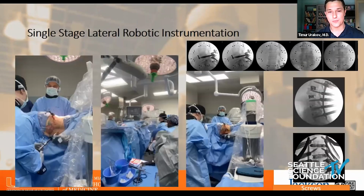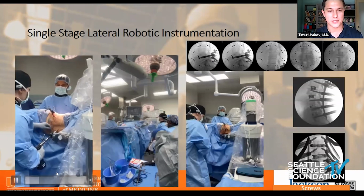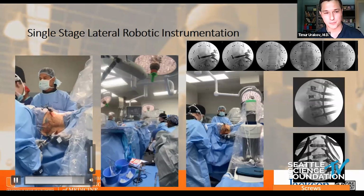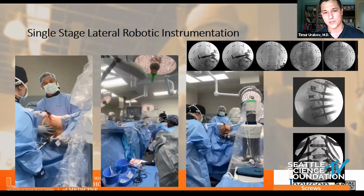The robot has helped me a lot with my single stage lateral. Martin has done a great job, so I'm not going to steal his thunder on how we do it. Pretty much a very similar approach, where simultaneous exposure for the oblique approaches to any of the lumbosacral levels is done while the screws are being placed. And that cuts on the time and makes the surgery a little more efficient. Now you don't have to stage it or separate it over several days. And so far, we've been having a very great experience.